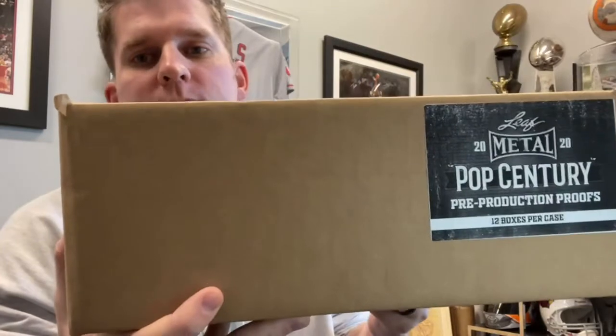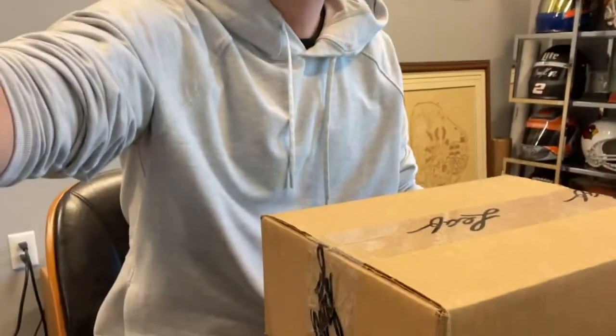All right, here we go. 2020 Leaf Metal Pop Century pre-production proofs. This is a heavy box. Every single one is encapsulated. They are all one of one. Let's see what we get.